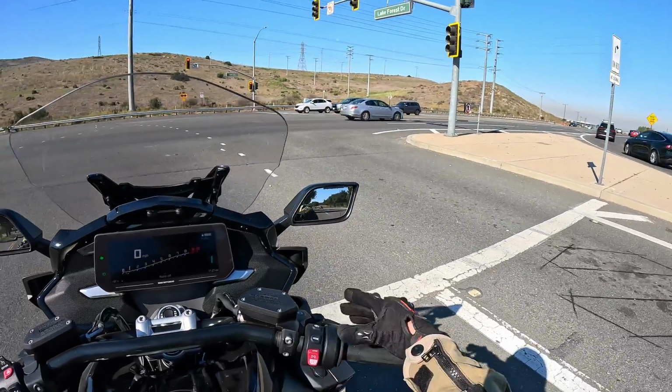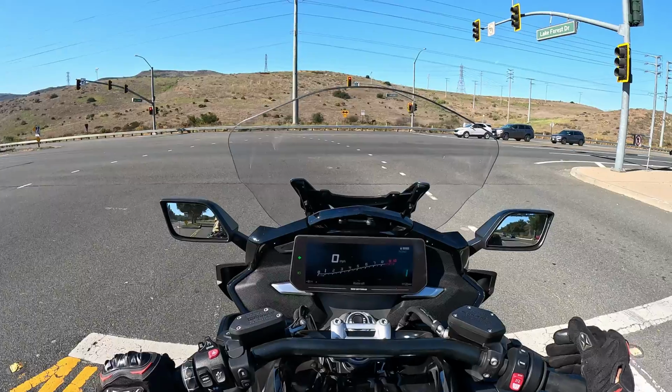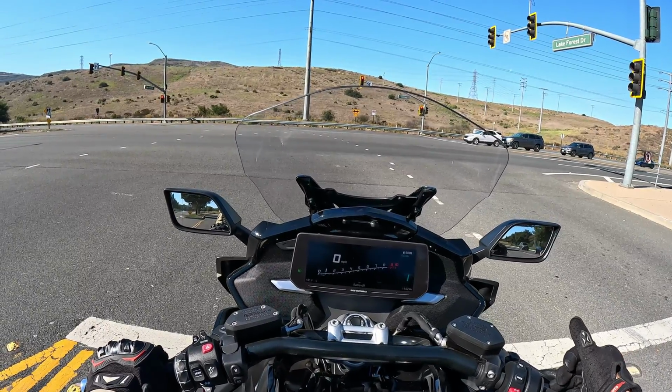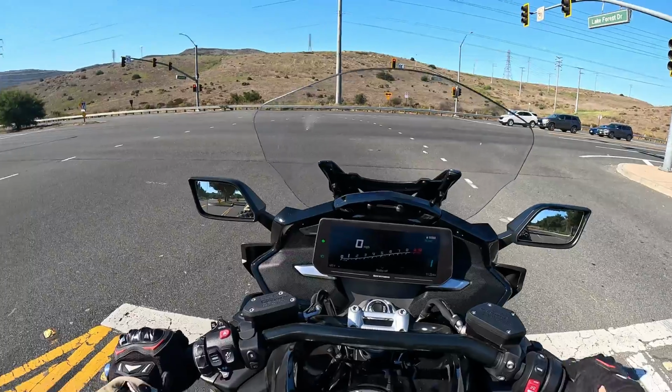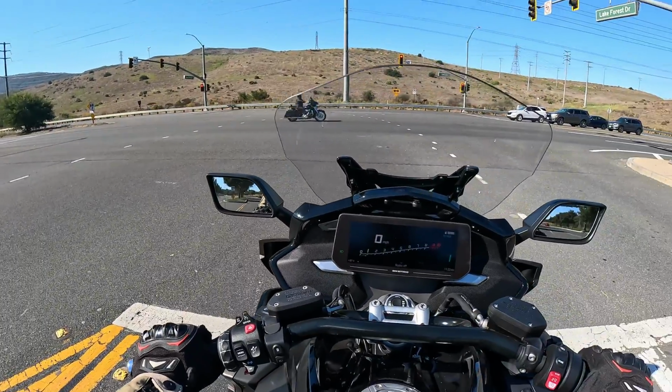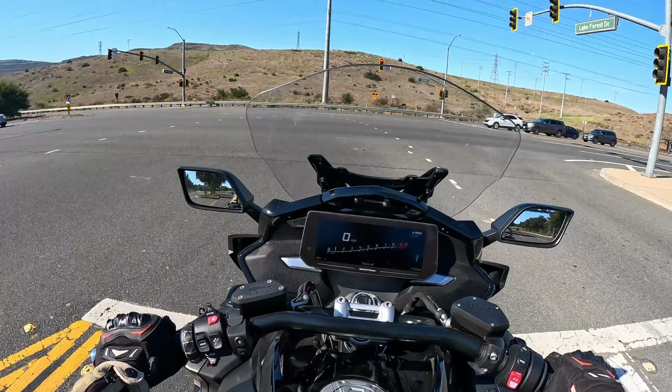The other thing is suspension technology has come so far and engine technology has come so far that you can get a very comfortable, both for the driver and passenger, and capable riding experience out of more adventure style motorcycles as opposed to something like this.